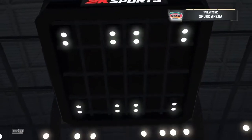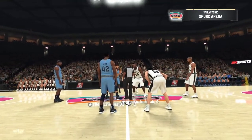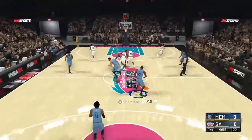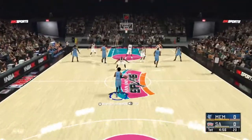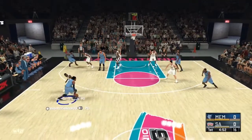Welcome everyone to the NBA on 2K Sports. This is Kevin Harlan, and by my side, Chris Webber and Greg Anthony, from the sideline Hall of Famer David Aldridge. We'll see the Memphis Grizzlies taking on the San Antonio Spurs.